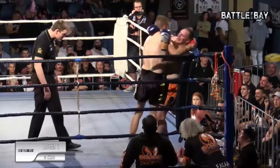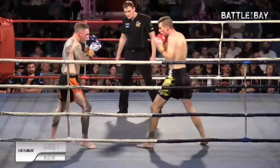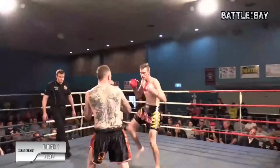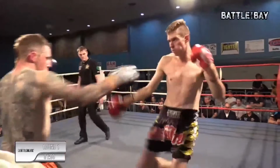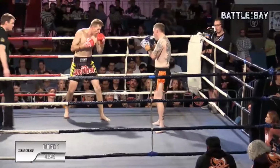Good work in the clinch there by Judd. Oh, sorry, by Ben. No, no, Judd. Oh, massive leg kick then by Ben. Judd returning some now, checking him. Judd's very flat-footed, so he's just got to be careful of those teeps coming in with that taller opponent. That's it. He can't stand there flat-footed. He's going to get stuck.